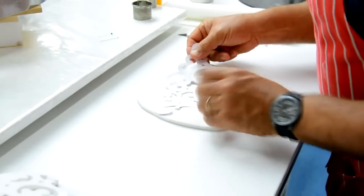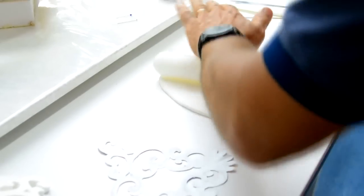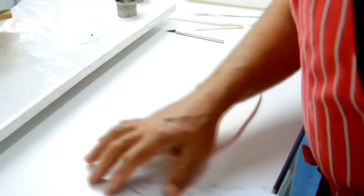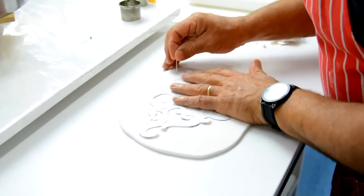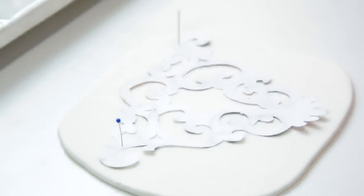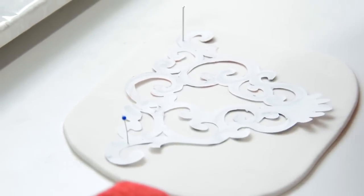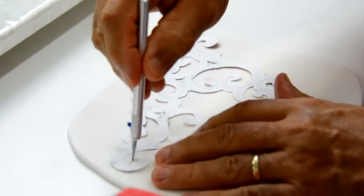I placed my stencil here to see that the size I need a little bit bigger. Should be right now. I place this here and I put 2 needles here to left and right to stop that stencil moving around. Take my scalpel and always clean. This is very good because I can turn it this way, every direction.